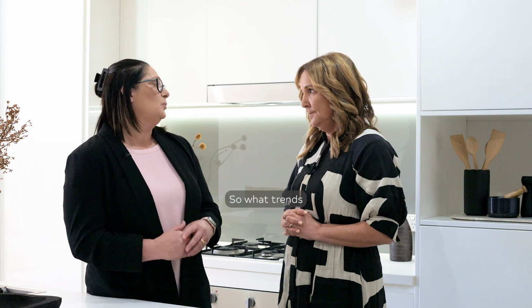And we know every week a property's vacant, it's 2% of your rental income that's been lost. Yeah, so a quick turnover and leasing properties fast is always a big tick for investors, and a good investment. So what trends are you noticing in the market, or exit strategies that investors or even owner-occupiers, like what are you seeing right now?